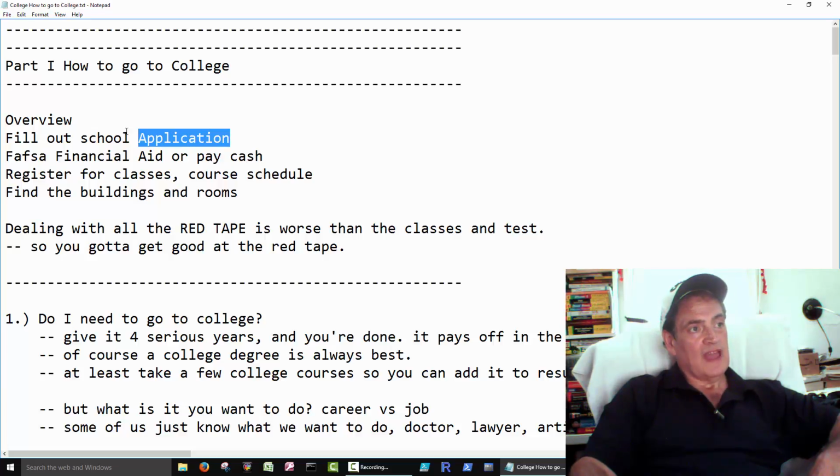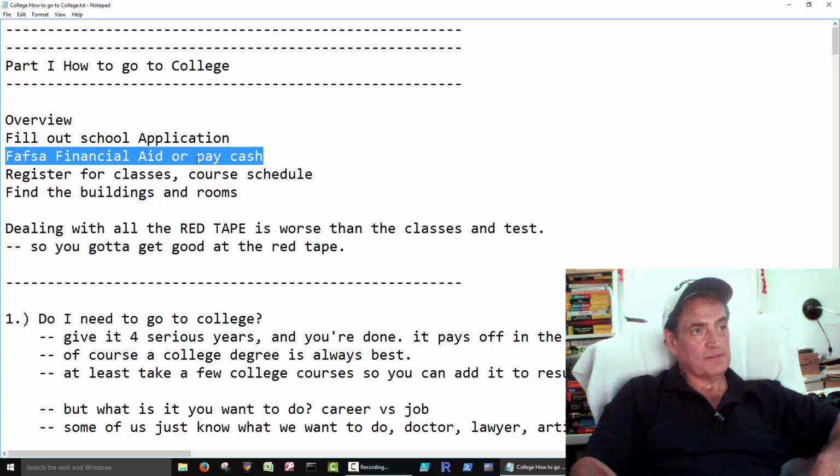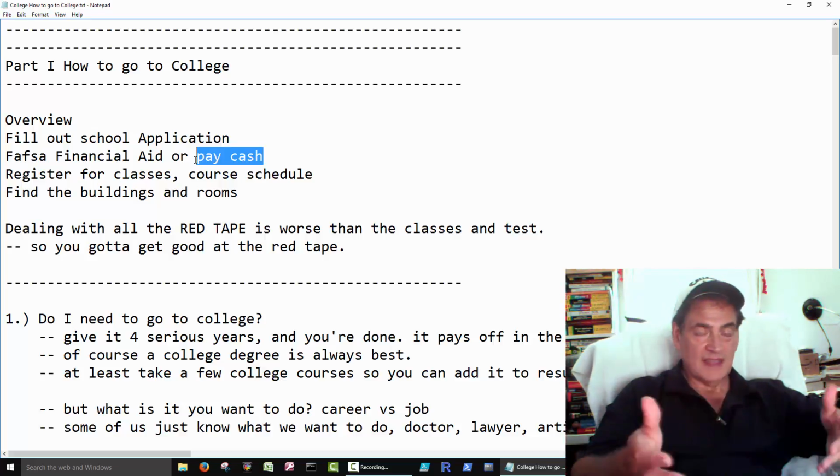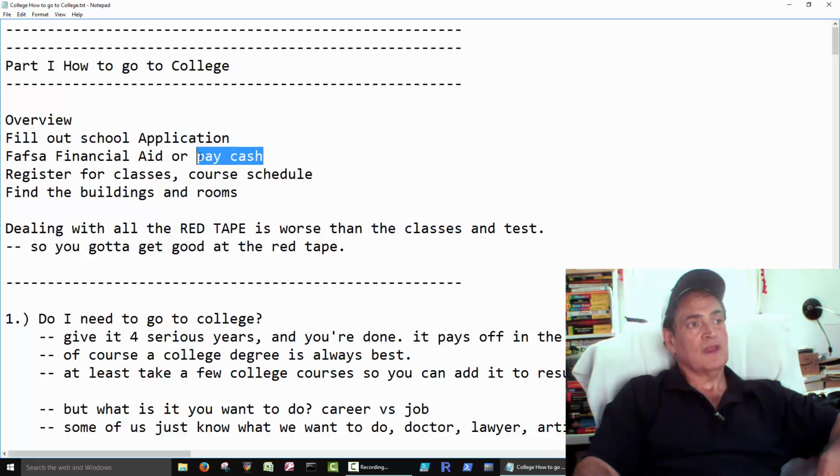Okay, so after you fill out the application, you fill out the financial aid forms. Or if you want, you can just pay cash too. There's nothing wrong with paying cash if you can afford it. If you're just taking one class, you don't want any hassle, just hand them your credit card. For most of us, we go on financial aid.